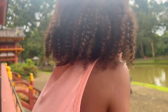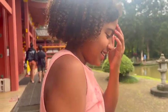Jada with her mosquito bite on her forehead. I know. It hurts.